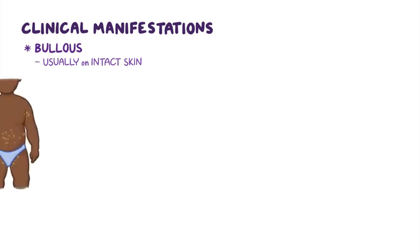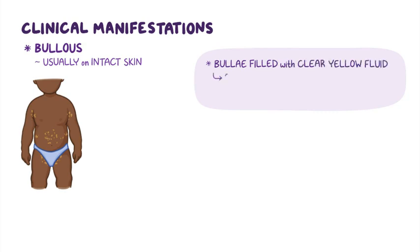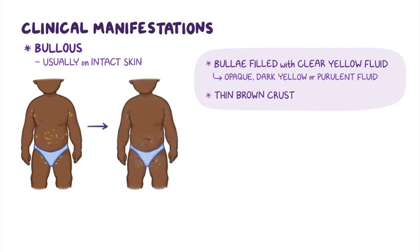On the other hand, bullous impetigo usually appears on intact skin, most often involving the trunk, as well as moist intertriginous areas, where 2 skin surfaces rub together, such as the axilla and groin folds. These lesions appear as bullae filled with clear yellow fluid that develops into an opaque, dark yellow or purulent fluid. Now, these bulla can rupture easily, leaving a thin brown crust behind. Less commonly, clients may also present with systemic symptoms like fever, chills, and malaise.